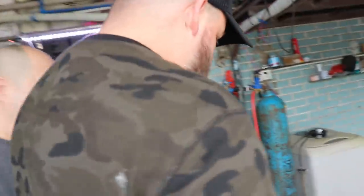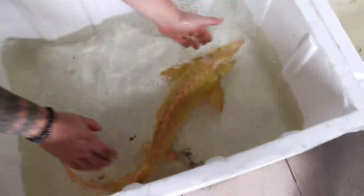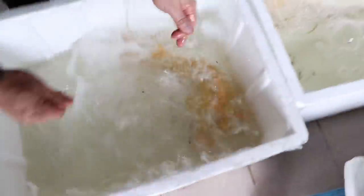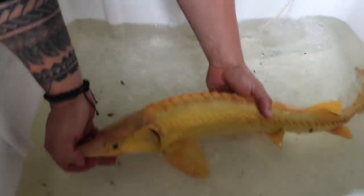This is it right here? Yep. Your baby's right here. Look at this. Holy, a yellow, a gold. Careful. It's gonna splash everywhere. Got an extra shirt. But look how beautiful that is.